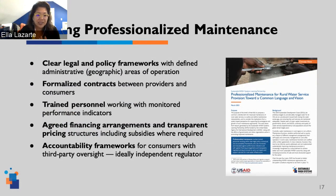And so first is clear legal and policy frameworks. Who owns the assets? Who's supposed to maintain them? Can you delegate the maintenance functions? What about the entities? Do we have legal entities to perform those functions? Formalized contracts between the service provider that provides that maintenance and consumers are also important. And that's important for accountability.